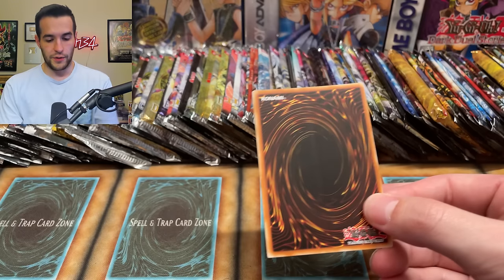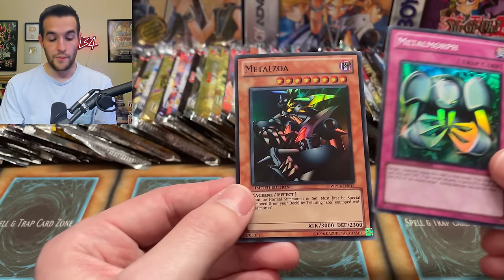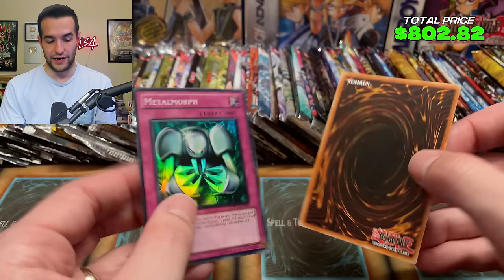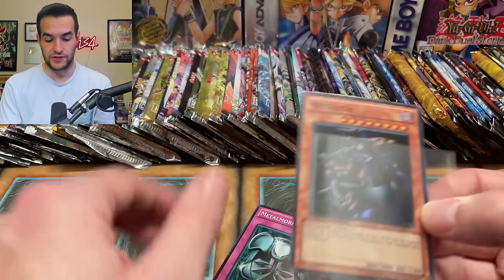The two cards we get. Here we go. Let's just see. Metal Morph, okay, interesting one. And Metal Zoa, actually pretty cool though. I'll take that. There's definitely a little bit of a pack line on there, but Metal Morph and Metal Zoa, I'm a big fan of those cards. They're classic, you know, anime cards and stuff like that. We're going to sleeve these up because these are a pretty big value.